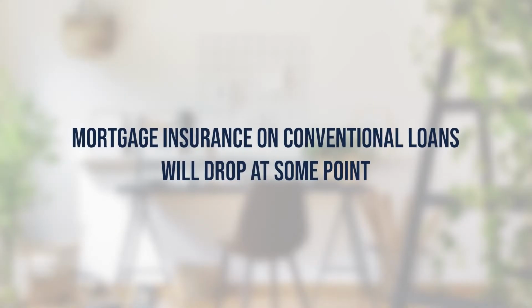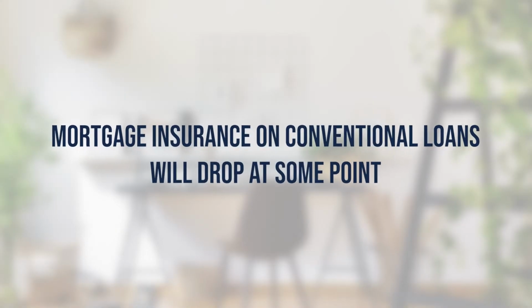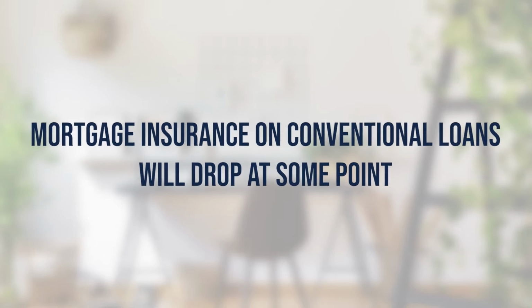The other benefit to a conforming conventional loan is how mortgage insurance works on a conventional loan is different than how it works on FHA. Now, on a conventional loan, at some point in the life of the loan, that mortgage insurance is going to automatically drop off. Now, anyone can apply for a conventional loan. There's no restrictions on who gets a conventional loan other than you have to meet the lending criteria.